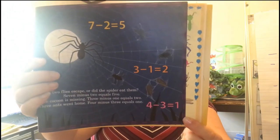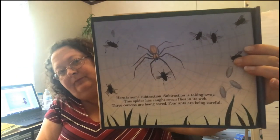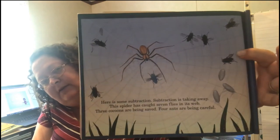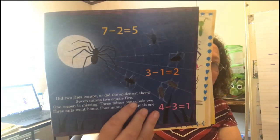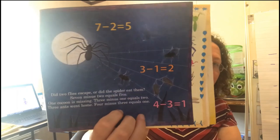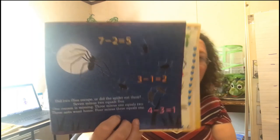Okay. And the 7 flies, he caught 7 flies. Can you see 1, 2, 3, 4, 5, 6, 7? Oh, Miss Dana's hands in the way. 7. But over here, 2 flies may have escaped. So 7 minus 2. How many flies are left? Can you count them? 5. That is right. When something goes away, it's called subtraction. So you did a good job.